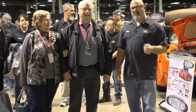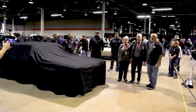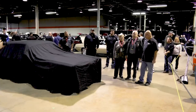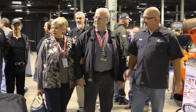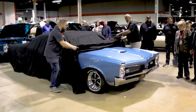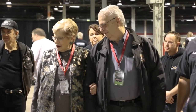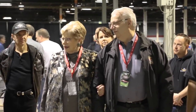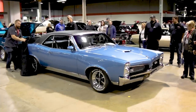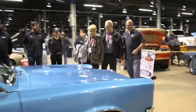All right, everybody. I'm here with Janet and Jerry Hilsenbeck, just coming off a restoration of their 1967 GTO, and we're here at the Muscle Car and Corvette Nationals in Rosemont, Illinois, to unveil it. So, gentlemen, without further ado, how about that? The VH Speed and Resto Shop team unveiled the car to the owners and their family. Let's take a look.